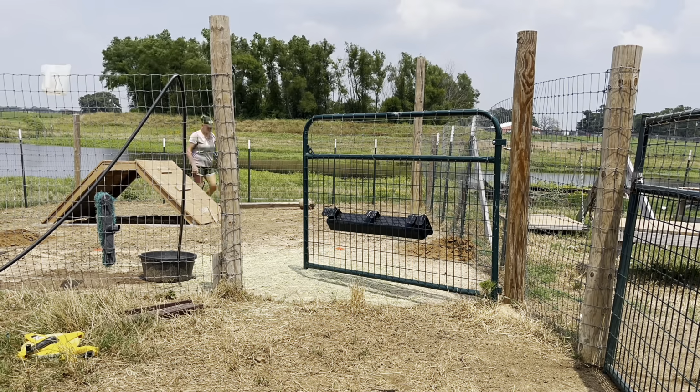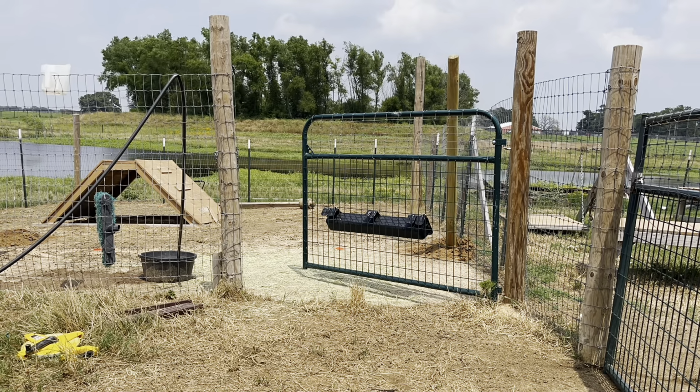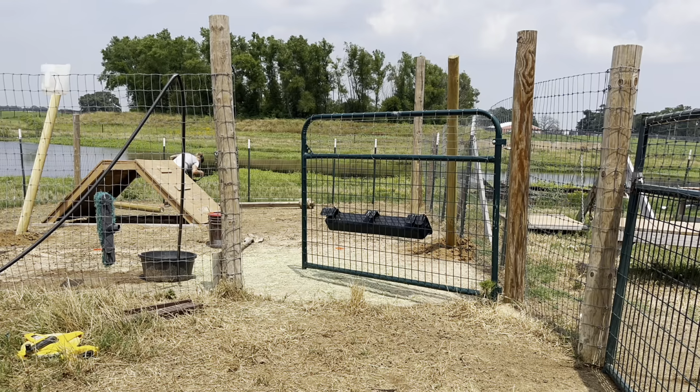'Tis the worst season of all, and it's hot and humid. My phone actually turned off because it got too hot here.